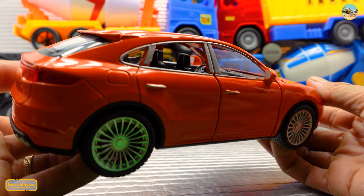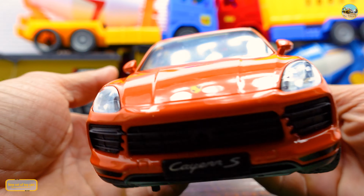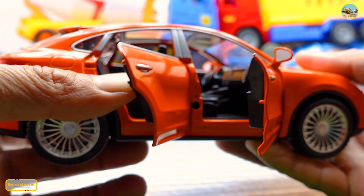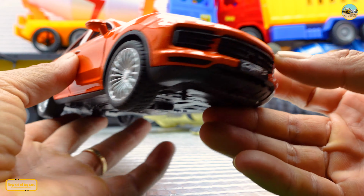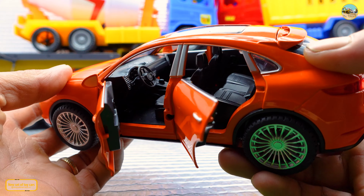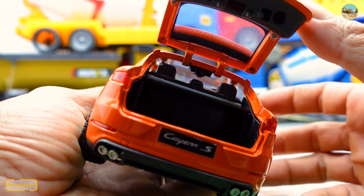Got this supercar in orange color. Wonderful. Oh, God, look inside. So luxury. Wow. Really luxury. Colorful. Back side is so good space.